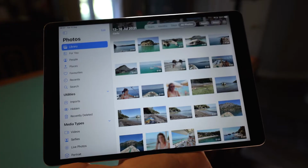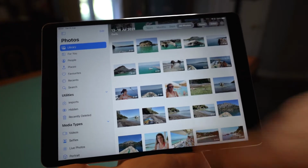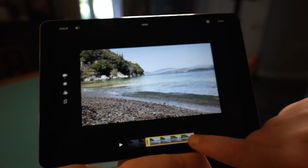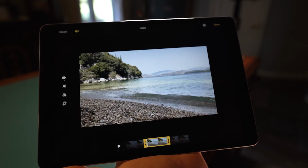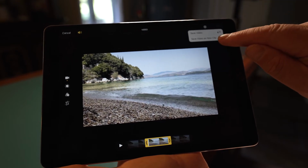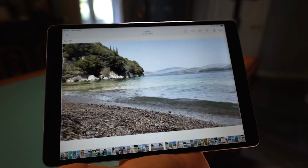If you need to shorten your video clips, just select them in the library, press Edit and bring the sliders in from the left and the right. If you want to make multiple clips from one longer one, then save each clip as a new video. Otherwise, just save the shortened version.